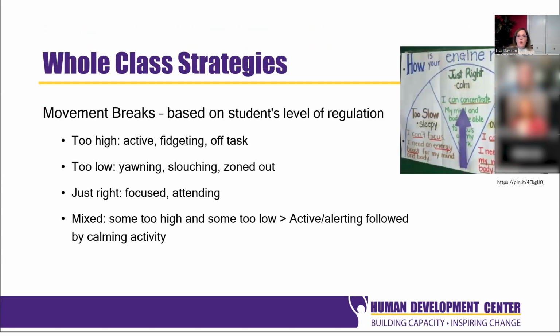So you can implement a whole class strategy to determine your students' level of alertness. You can certainly use a scale like the one you see here, How Does Your Engine Run? That's a commercially available program. You don't have to do that degree. You can use hand gestures or signals for students to check in on where they are. If they're too high, they're active, they're fidgety, they're off task.